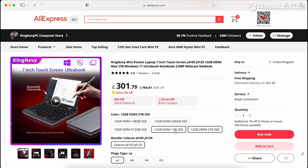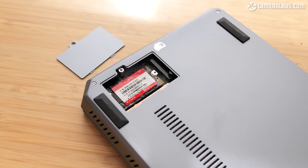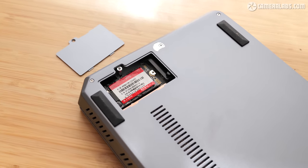The claimed battery life is 2 to 3 hours, which so far in use seems realistic. Upgrading my drive to 1 terabyte only cost around £30 more than the base 128 gig model, so it seemed like a good deal, although it is easy enough to access the drive socket behind a flap underneath if you'd like to buy and fit your own. As for the operating system, the Windows 11 installation looks legit at first glance, but unsurprisingly, no disks or activation codes were provided.